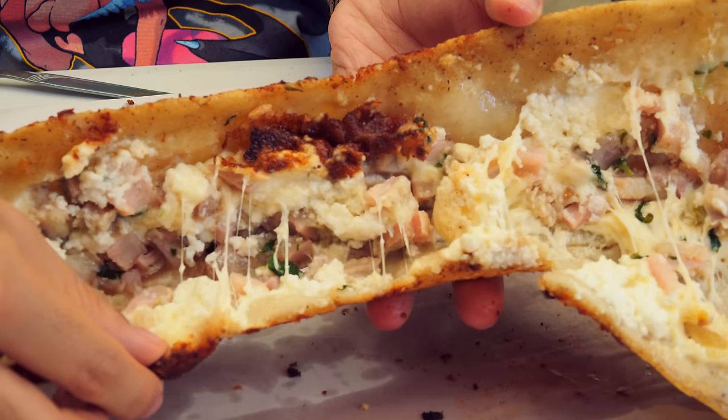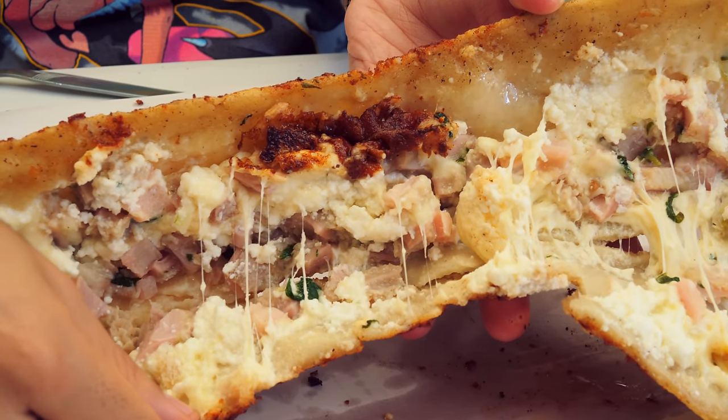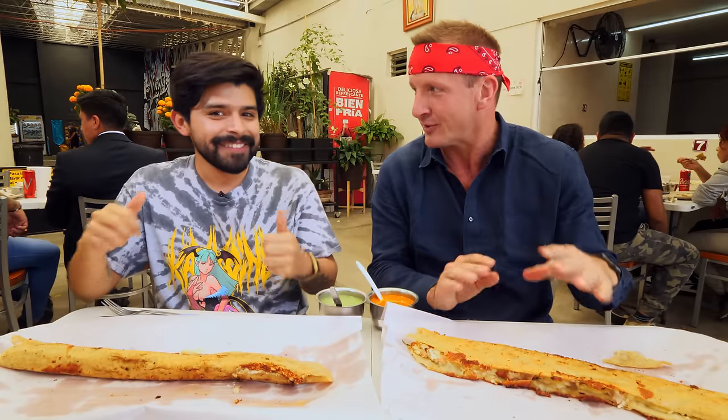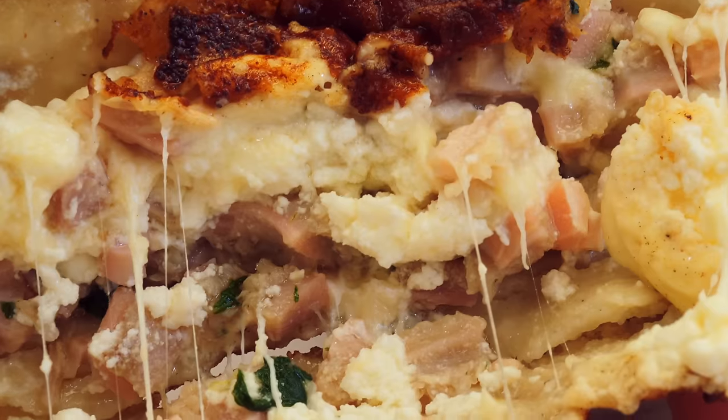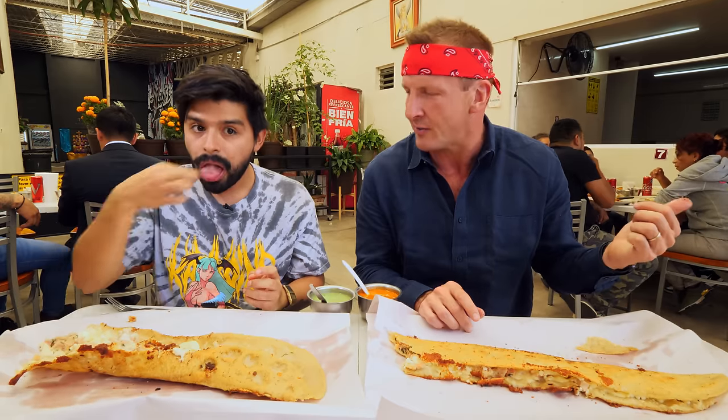It's powerful, yeah. You know what I think is really messing with me? This is one of my ultimate comfort foods, a tortilla and cheese. And then someone puts cow stomach in it. I think that's what's throwing me off because I'm waiting for this moment of endorphin rush of cheese and then I'm met with cow stomach. Can we try the other one?